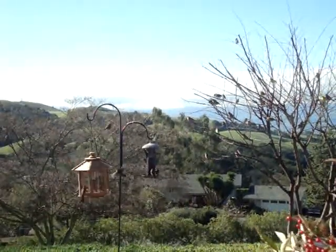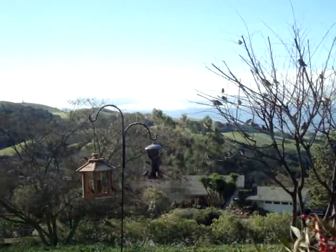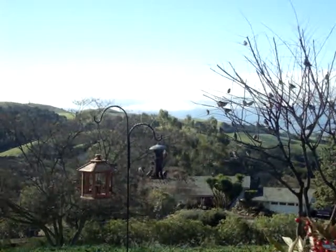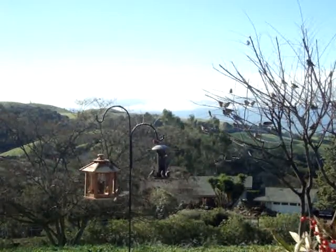The bigger birds can't get in there, can't get their beaks through that little screen, so they don't bother. Sometimes that goldfinch feeder is so loaded with goldfinches you can't even see the feeder.